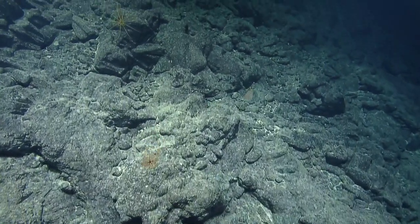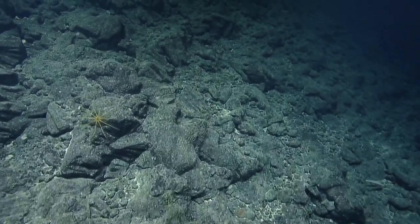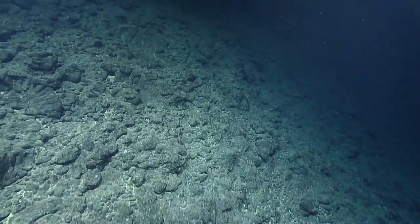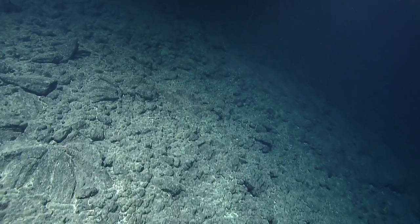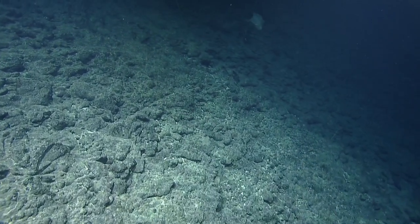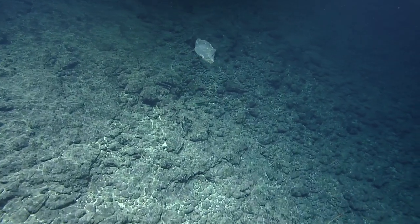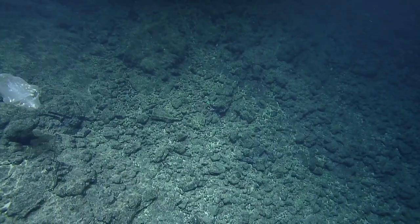Oh, there we go. There's a black coral. Bathypathes we just passed. I'm sure we'll see more. Black corals? Yeah. There's a fair amount of particulate matter in the water column from what we can see, so that could indicate that this is a pretty good feeding area for suspension and filter feeders.